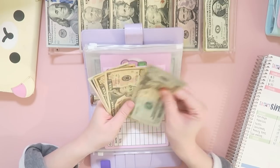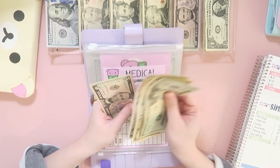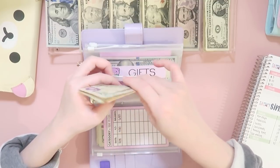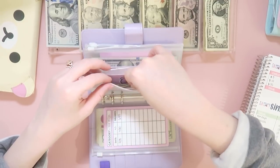So I have $20, $30, $40, $45, $50 in our medical fund. And slowly but surely, we're getting a little bit more money in here.